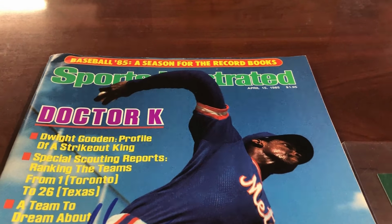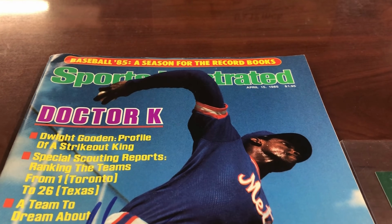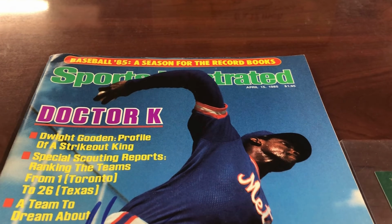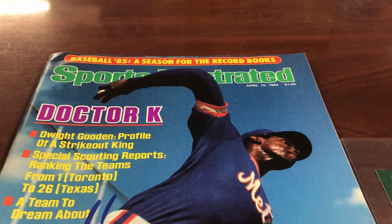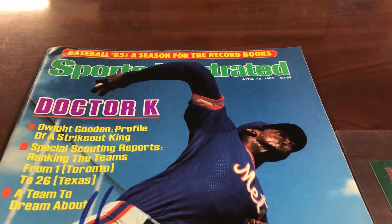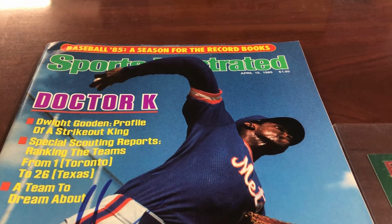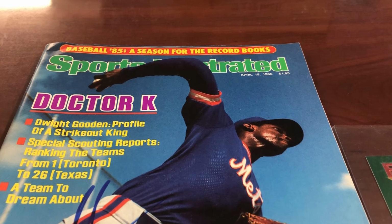Then go back and try to look at photographs when he was older on the Yankees. His arm didn't do that anymore, and he struggled. He gained weight. His arm would not do that, but he was a skinny 19-year-old, 20-year-old, and his arm would bow just like that. Awesome.